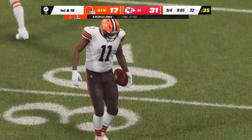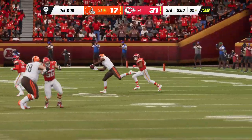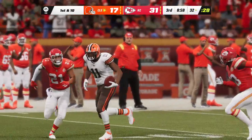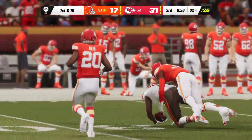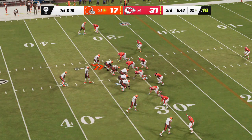You can see the time and effort and thought that they've put into their passing game, because it was evident right there. It looks like a simple pitch and catch, but you and I both know that they have planned for this and worked hard to make it happen. From the 32 now, here's 1st and 10.